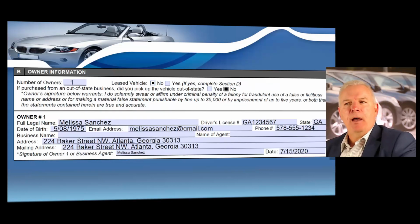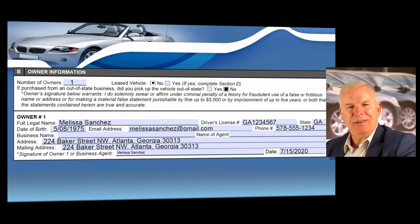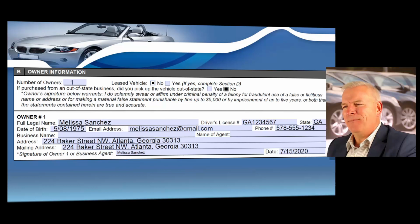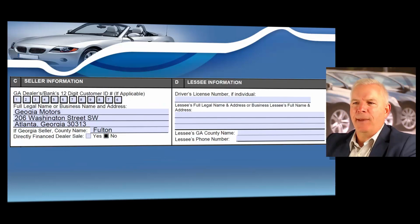Enter the number of owners, whether it's leased or not leased. So unless you're a leasing dealer, you would probably be checking no there, I'm sorry. Put the full legal name along with that person's driver's license, date of birth, and email address. You want to make sure to get their email address. Everybody basically has an email address now, hopefully, and then the home address as well. So make sure that you get that information there.